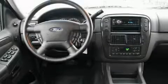The solid six-cylinder engine, connected to a smooth shifting automatic transmission, gives you plenty of power when you need it. Stop by today and test drive this SUV for yourself.